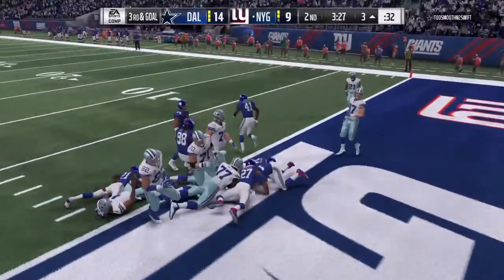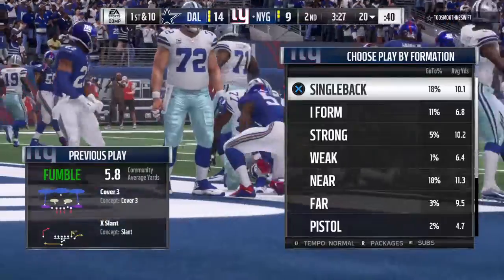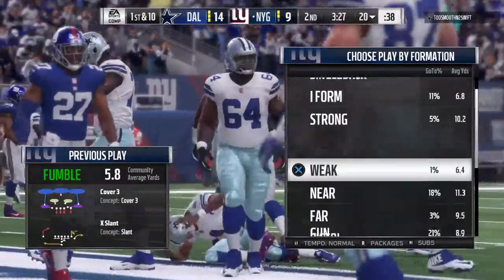He lost the football. It's out. And the Giants have it. It's picked up. And a big turnover there as his guys will get the football back.